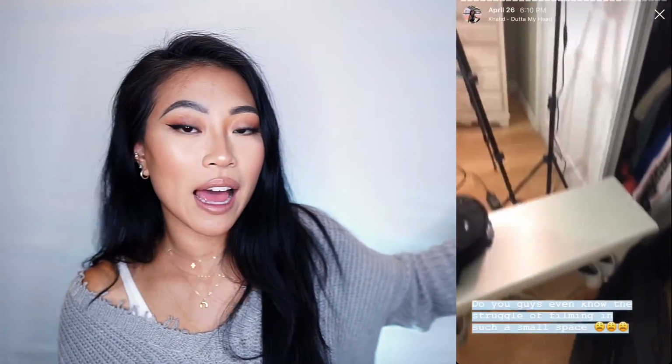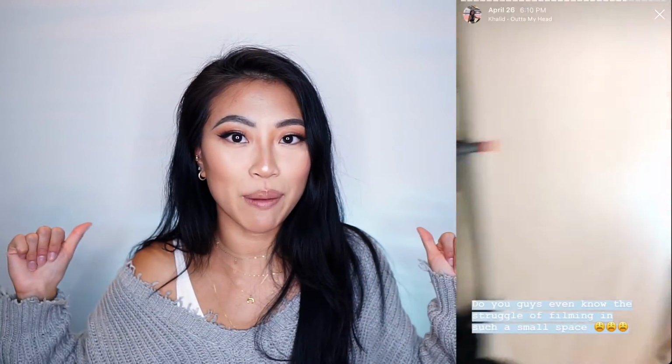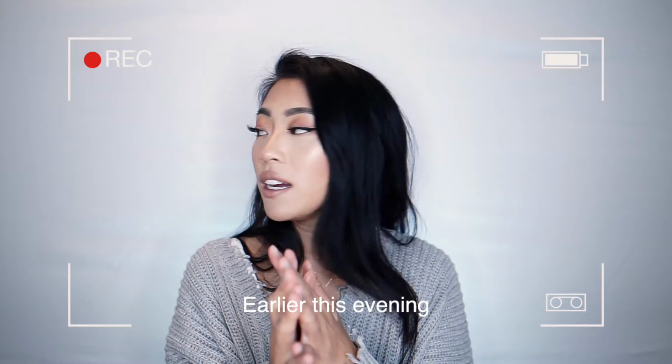I wish you guys could see my setup in my room right now, but my room is so small. I have this big backdrop set up, all my lights, my ring light, and my camera, and everything is so squished. Every time I set up this backdrop, I film 3 videos at a time so I don't have to set it up all over again. It's been a long day, but I wouldn't have it any other way.